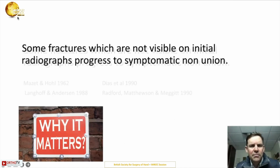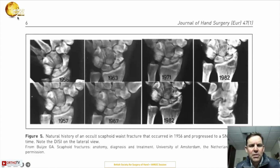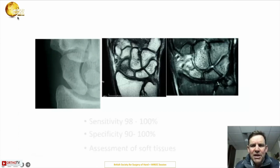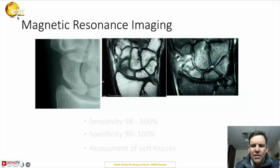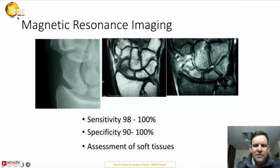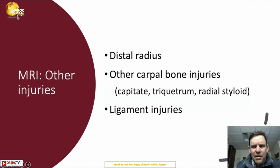Does it really matter? Well, some fractures that cannot be seen on X-ray do go on to a non-union. This series of X-rays from a recent publication shows progression from an occult fracture to advanced arthritis over 30 years. In this example of mine, I cannot see a fracture on X-ray, but there's clearly a waist fracture on MRI. MRI is more reliable than a CT scan. It also allows assessment of the soft tissues. MRI will also show other injuries that may be present.